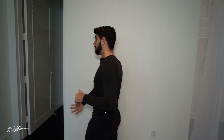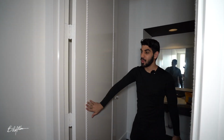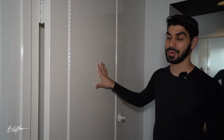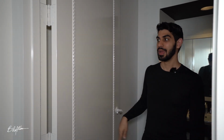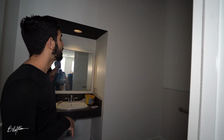This is not the permanent style or design, but this is a temporary fix. One thing you'll see is that we added in this molding on the doors, and the doors have gone this lacquer white, which I'm obsessed with. It kind of looks like a piano, but white, and that's just so pretty. The walls have gone white, the ceiling has gone black. Nothing crazy in here. Of course, we're doing black toilets.